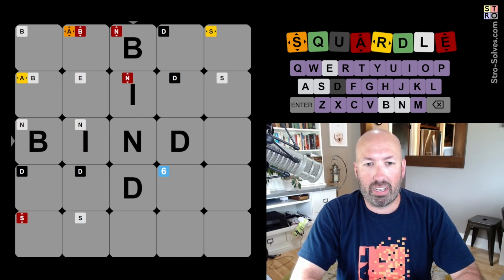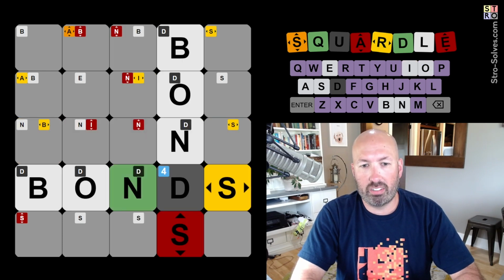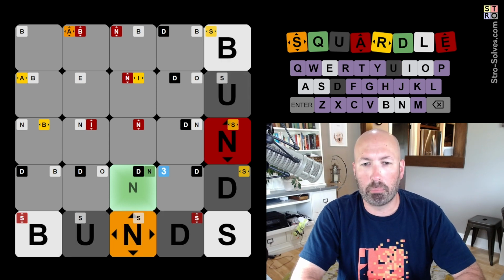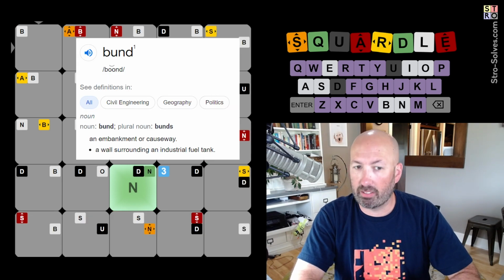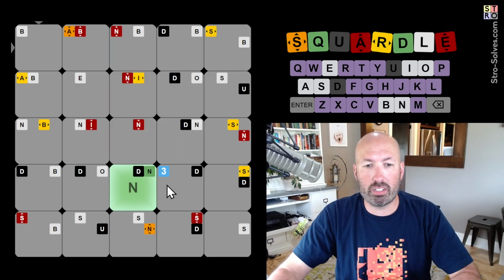So, binds, oop, okay. Bonds, okay, we got a green, that's good. And buns, I don't even know what buns is with a D. I should look that up. Okay, so a bund is an embankment apparently. So, interesting, all right. Didn't know that one, so we only got one green.